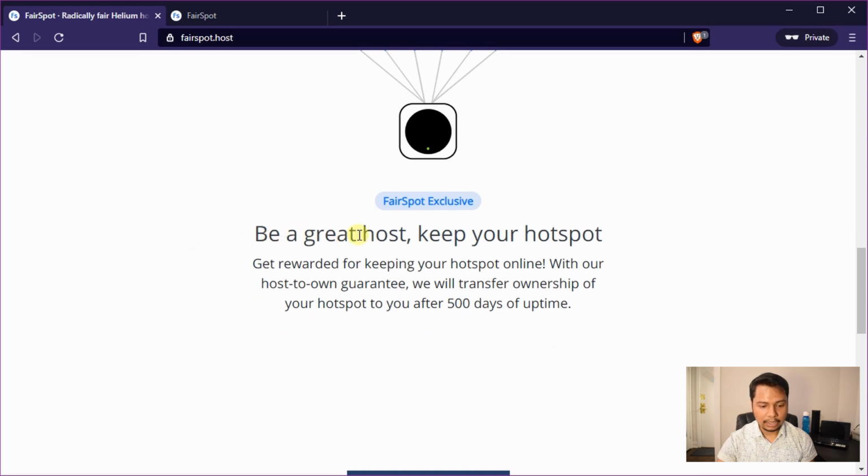It says be a great host and keep your hotspot. Get rewarded for keeping your hotspot online. With our host to own guarantee, we will transfer ownership of your hotspot to you after 500 days of uptime. This means that after about 1 year and 4 months, this hotspot which is approved to you will become your own hotspot. So the ownership will be transferred to you. That's great.